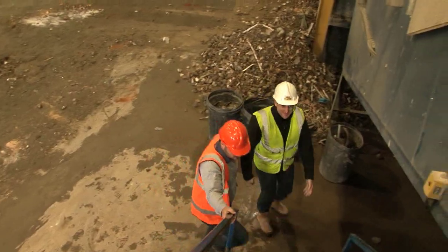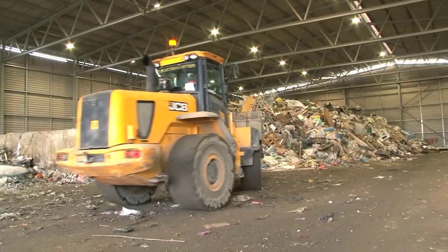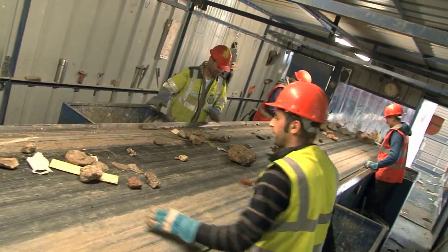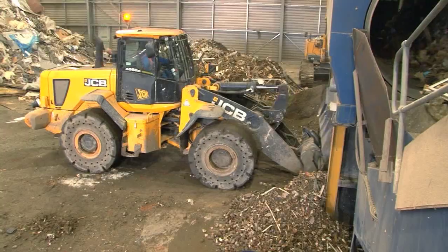I'm Sam Malins, I'm the Managing Director of Dunmow Waste Management. We process C&I and C&D waste, so commercial and demolition and industrial waste. I've been in the industry about 10 years and it's changed dramatically over the last 10 years. First of all, we started sort of hand picking waste and now it's fully automated, trommels, picking stations.